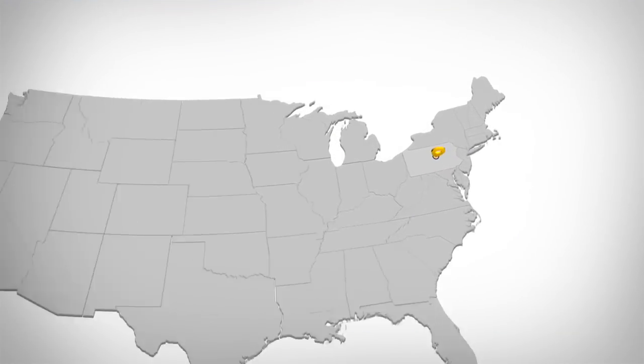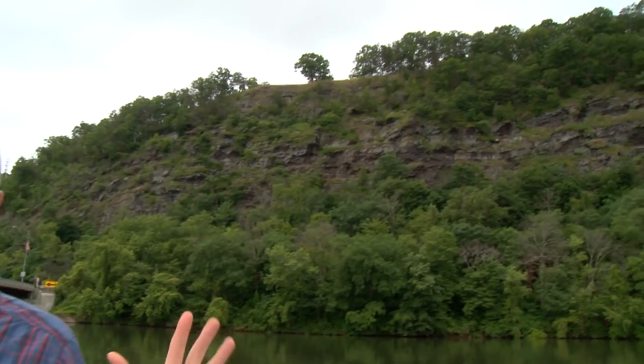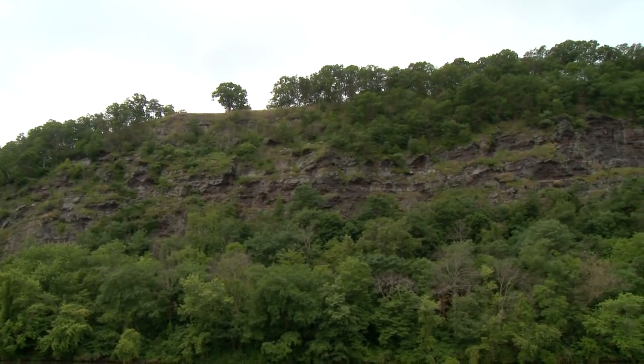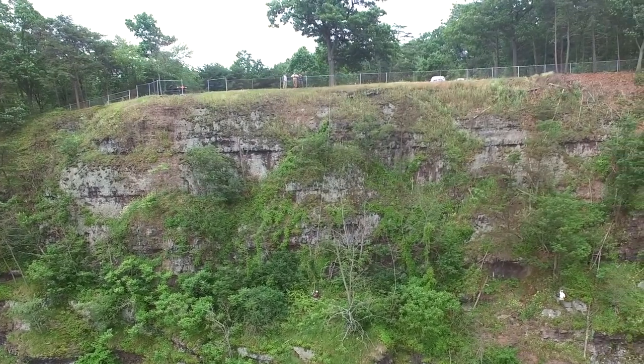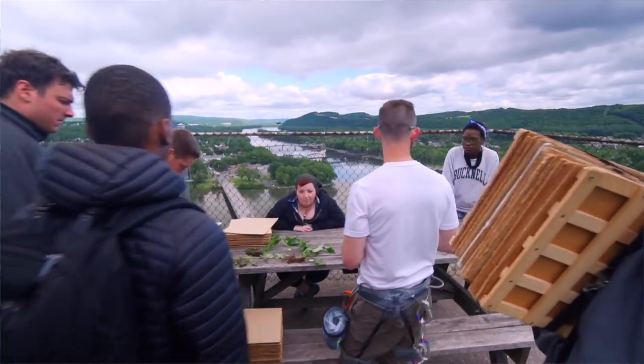Today, we're in central Pennsylvania in the Susquehanna River Valley, where the north branch of the river meets the west branch. Behind me are the Shikellamy Bluffs, one of the finest cliffside habitats in all of eastern North America. There's a group of biologists up there doing a biodiversity survey. We're gonna go join them and find out what's so special about this habitat.